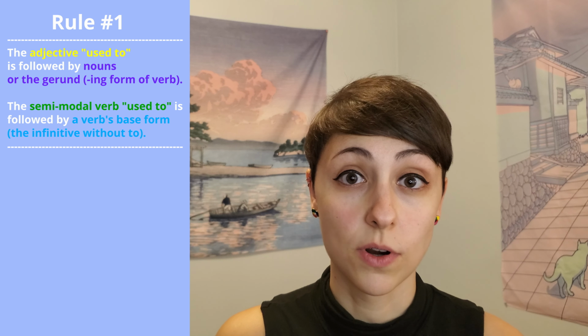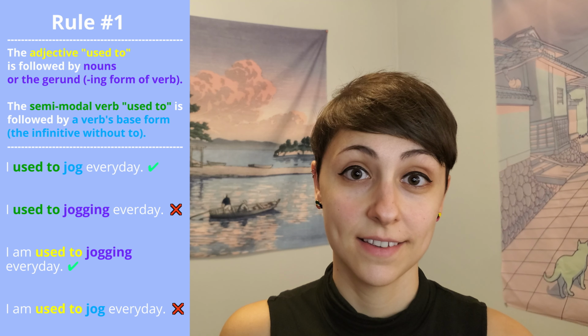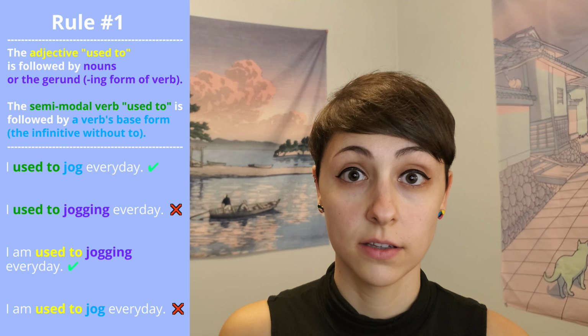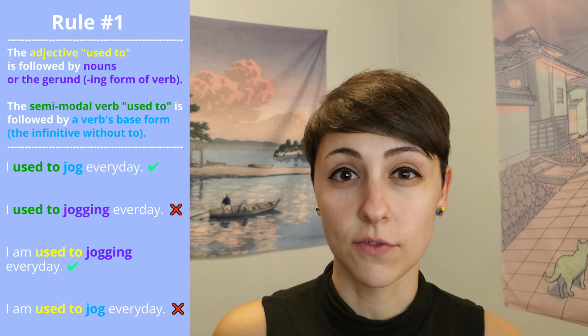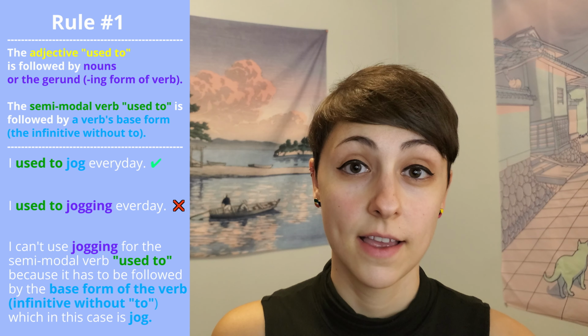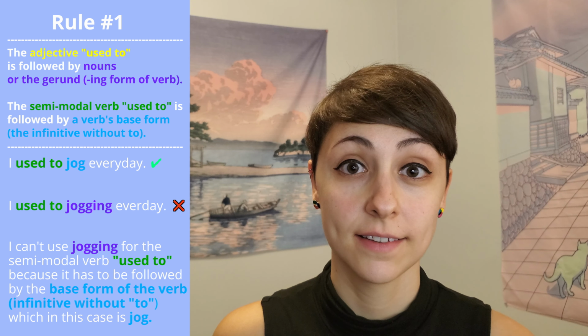Let's look at these 4 sentences. I used to jog every day. I used to jogging every day. I am used to jogging every day. I am used to jog every day. I used to jog every day means in the past, I jogged every day.